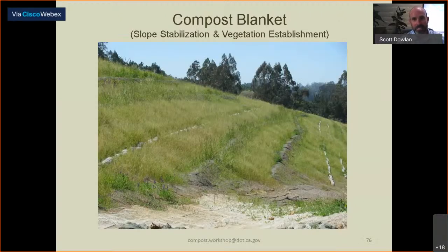Again, that's the same treatment with the straw 6 months later. Again, that real thick establishment of native vegetation. And really the reason why compost contributes to that establishment of native vegetation, it's really the nutrients associated with the organic matter, and then having that available moisture associated with the high water holding capacity. So the combination of those two things are just really ripe for establishing vegetation. Next.